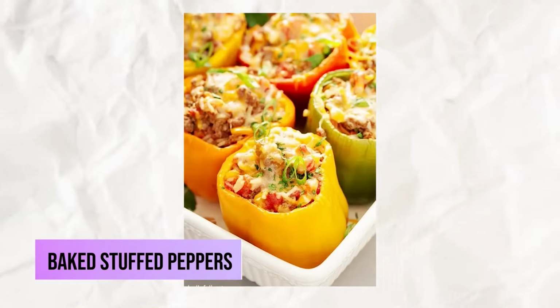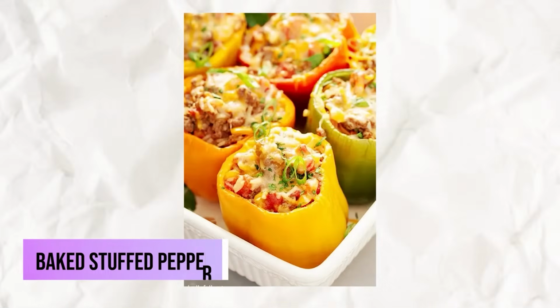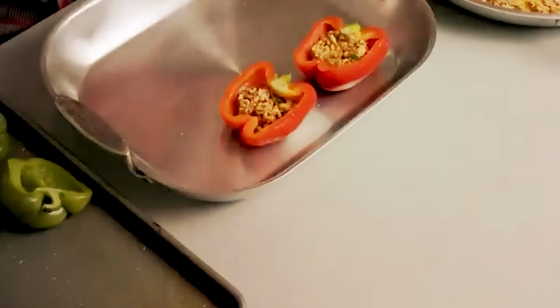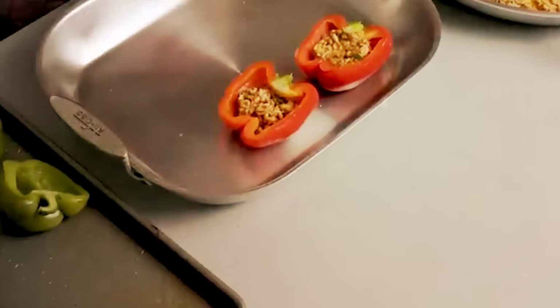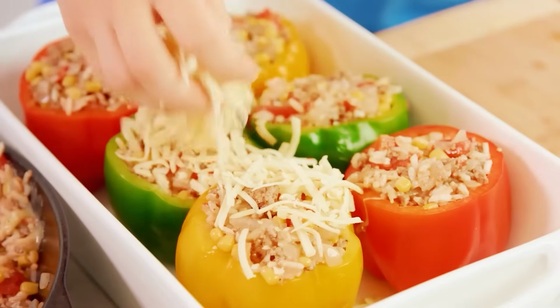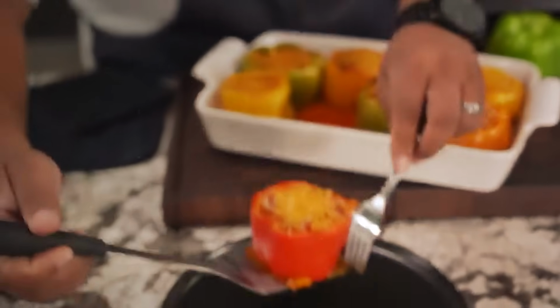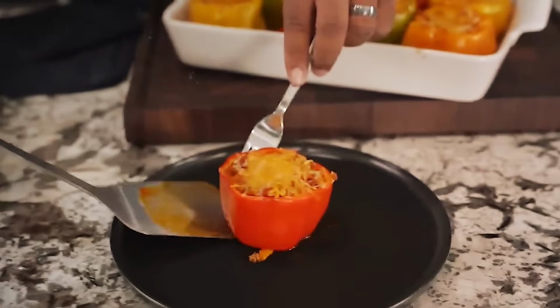Baked stuffed peppers were a hearty and visually appealing dish often seen at 1950s church potlucks. This recipe involved hollowing out bell peppers and filling them with a savory mixture of seasoned ground meat, cooked rice, onions, and herbs. The stuffed peppers were then baked until the peppers were tender and the filling was cooked through, creating a comforting and satisfying main or side dish.